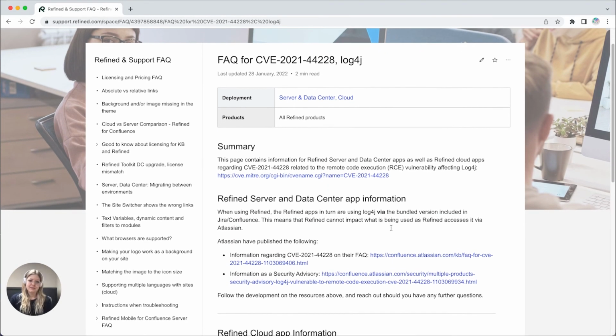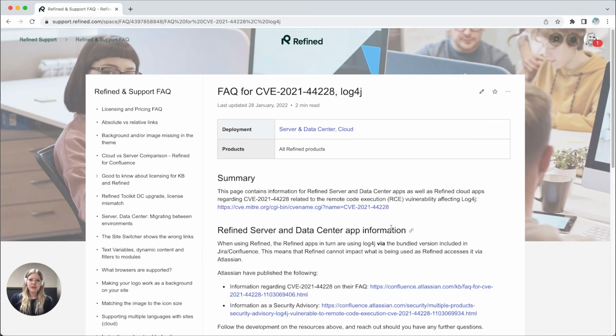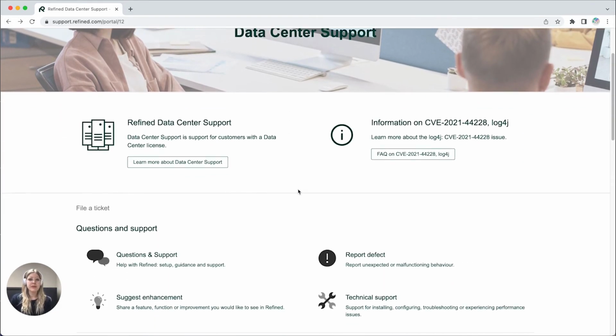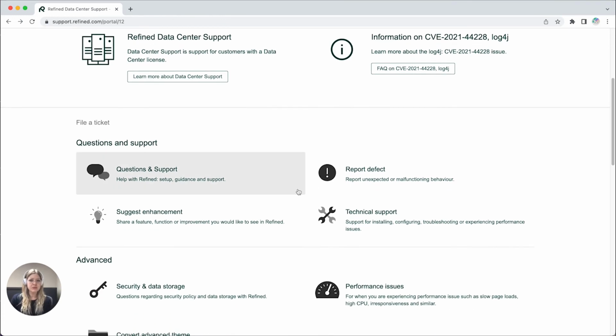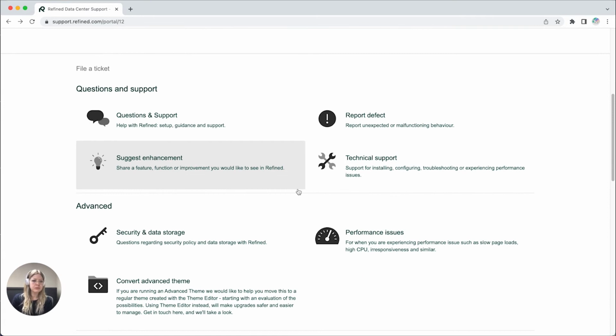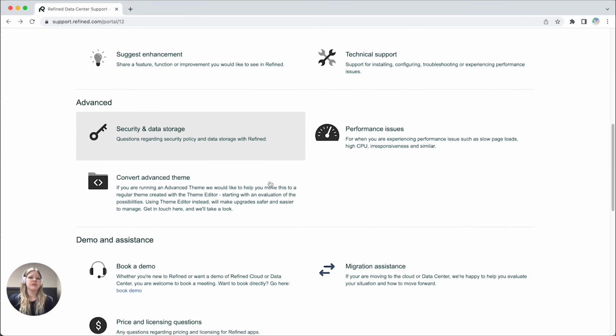So again, this is a regular Confluence page. And if we go back to the previous page, you can also see here below that we've added all the request types from this project, and they are split by the different groups. So it's easy to find the correct request type when you need to create a request.